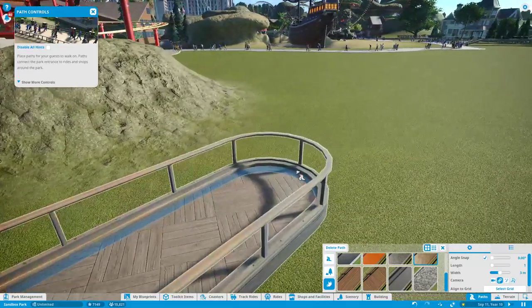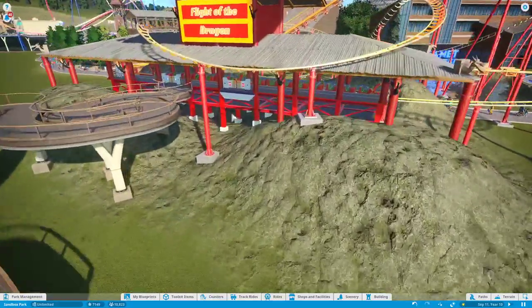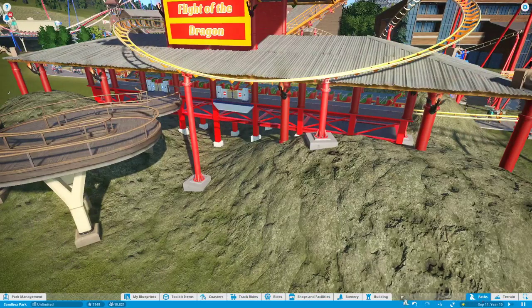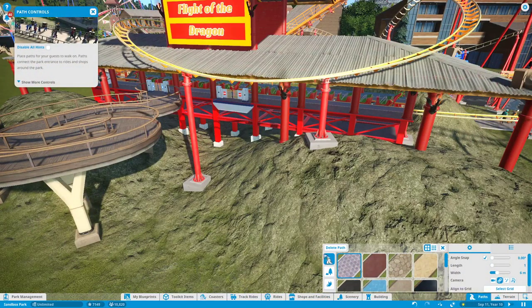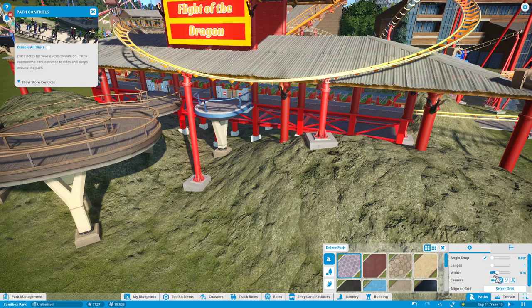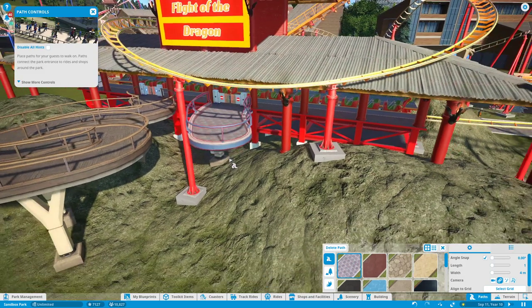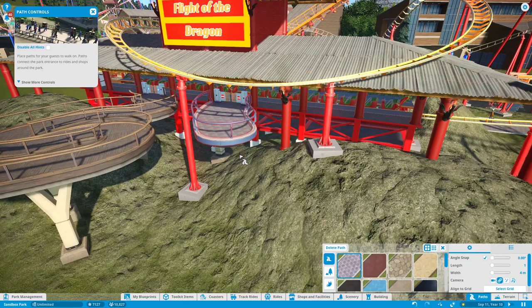Now I gotta also remember that I need to make an exit too, so I can't mess my exit up. So let's go with paths. Do this. Let's change the width of this. Yeah, this game is a lot of fun. I enjoy this game. Thanks for stopping by and watching, Leon.